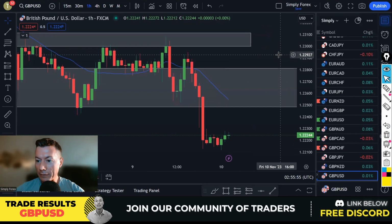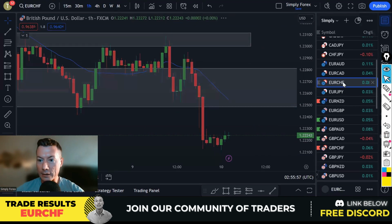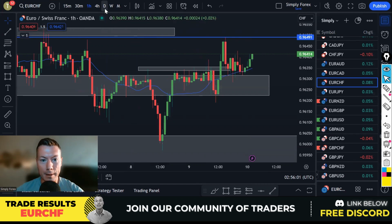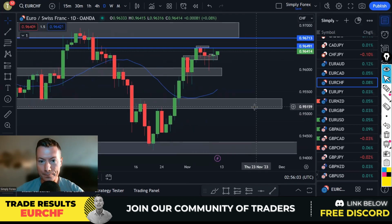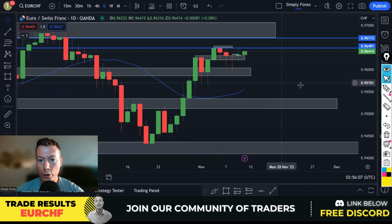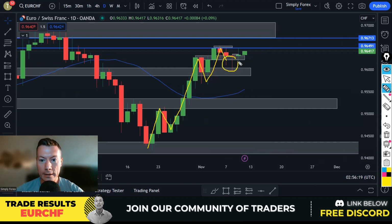And then the last trade from yesterday was euro against the Swiss franc. And this, again, did make it back up to the last highs. So if we look at euro Swiss franc, we were looking for buys. Nothing's changed all week. I've been prattling on about euro Swiss franc all week because it is in an uptrend. Okay. And then we were getting these nice wicks. Yeah, those are nice wicks, guys.